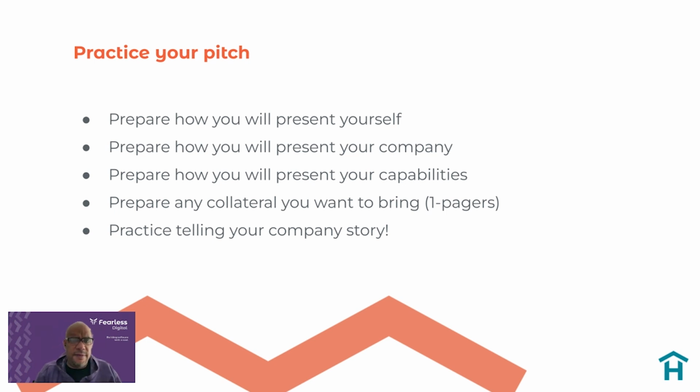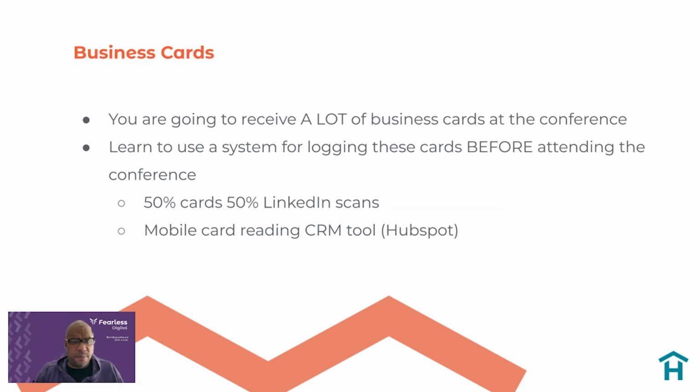So definitely work on it, and don't feel bad the first couple of times when it's going to be tough. Get it out, because I promise you by the end of the week you'll have it down. You'll be able to spit it better than you did when you showed up. We talked a lot about business cards. Like I said, you're going to get a lot. Note as much as you can.